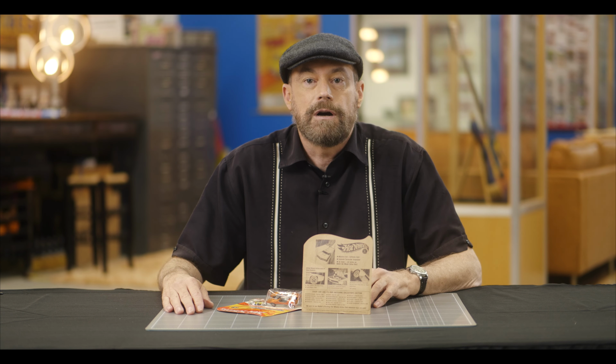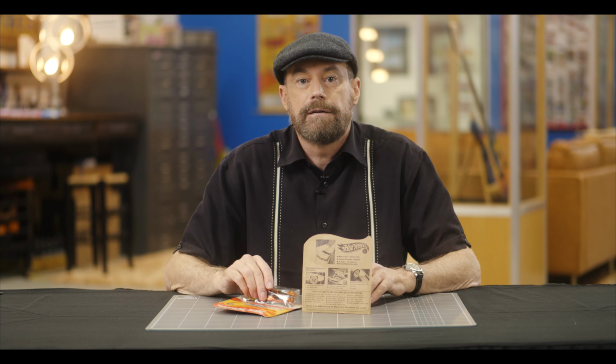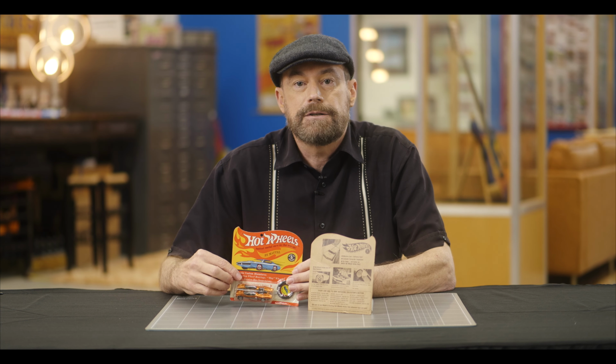There are also a few cars that were released in 1969 that, interestingly, were packaged on the Cheetah cards like this split-in image.